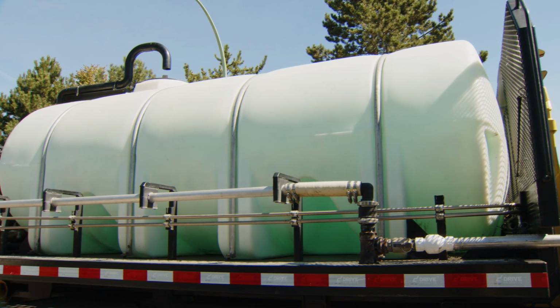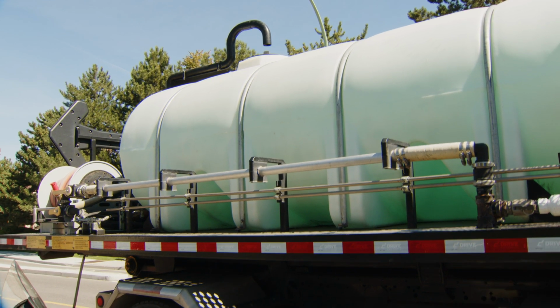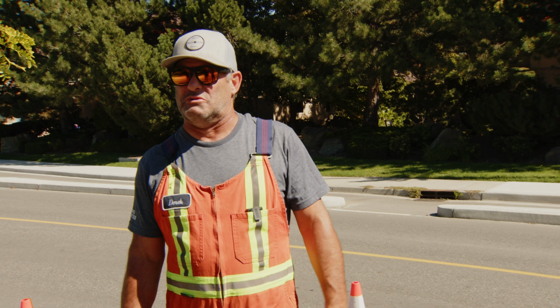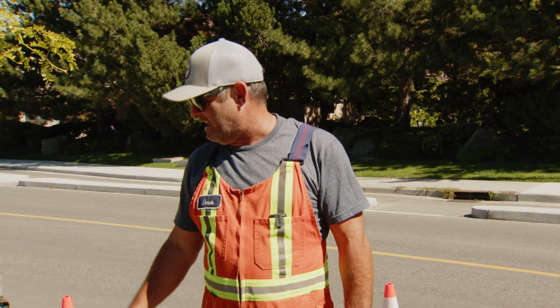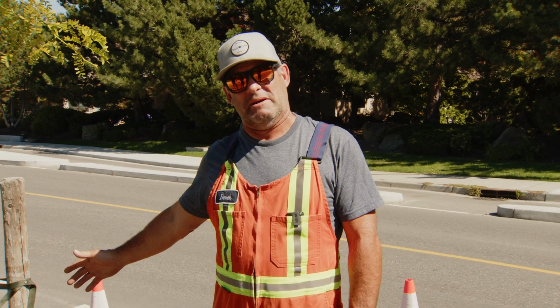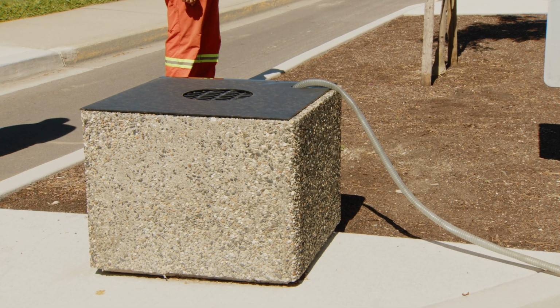Each box only needs to be filled about once a week and allows for more efficient absorption. I can just come and do these 4 boxes once a week, take me about a half an hour. I can go on and do other things. If I had to come here and water them just by hand by myself, I'd probably be a good hour doing that. You have to let the water absorb.